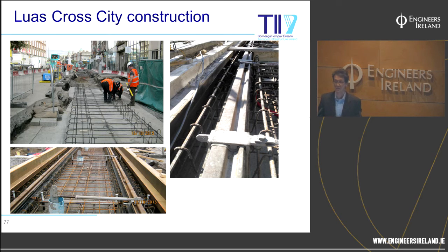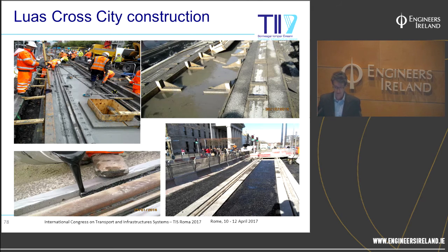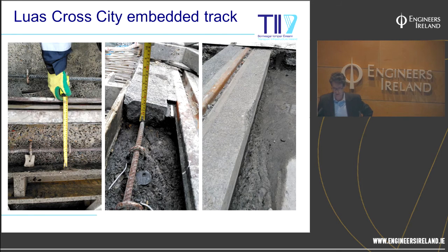Now, as we often say, building an embedded track through the city center is building a civil design with mechanical tolerances, and that's the biggest challenge that we found with the contractor. So those are some other pictures of the construction. You can see the formworks for the shoulders pour, and then pouring the Edilon joints on the bottom left, and finally the finishes, in this case asphalt, on the bottom right.